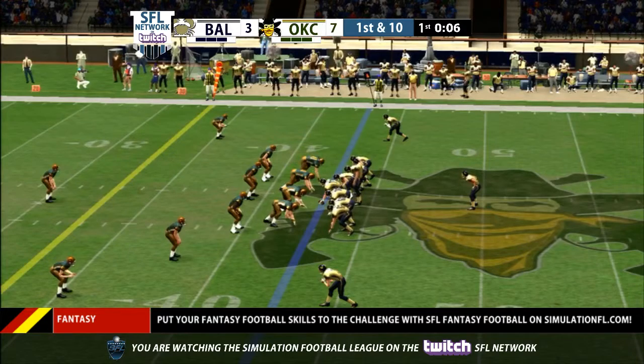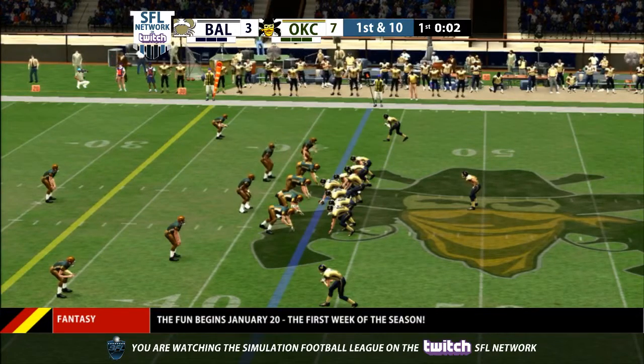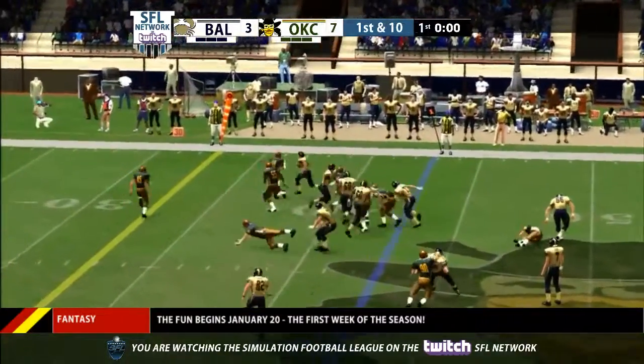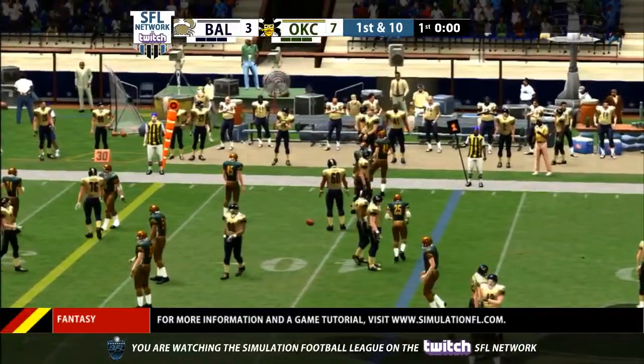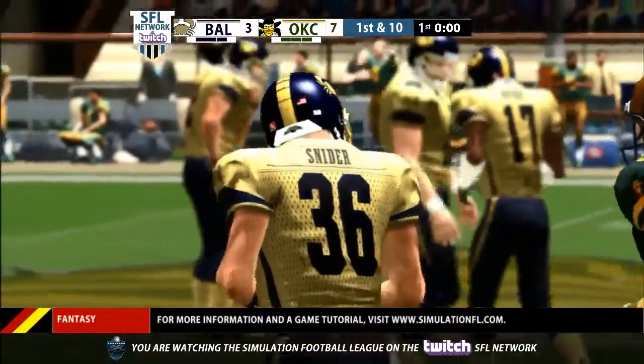1st and 10 at the 43, down to 5 seconds remaining in the opening quarter. Will they get another playoff? They will. And it's a handoff to Snyder. He breaks off a tackle, and then Savage brings him to the ground after a 5-yard gain. End of 1 from Oklahoma City.